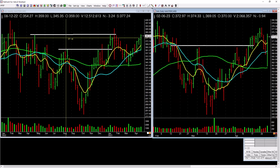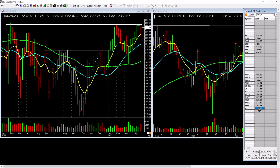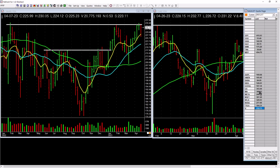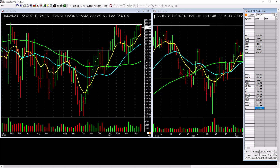MasterCard. Kind of a similar pattern, isn't it? There's MasterCard with a long base. You can see how we connect the dots. Here's Visa. Which one's stronger, folks? Visa's a little bit stronger. Look at here. See the weekly? You see the base on the weekly? And now I will go back to MasterCard. It's not near these highs, right? It's not near the highs of this bar. Visa is. So that is a valuable lesson.